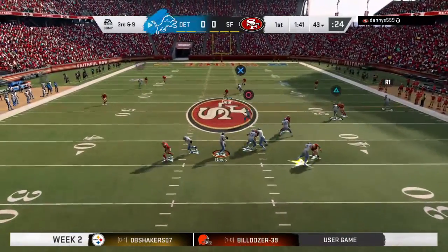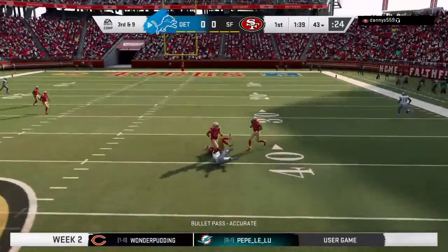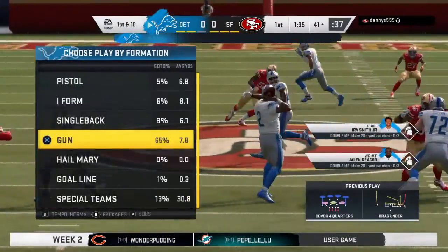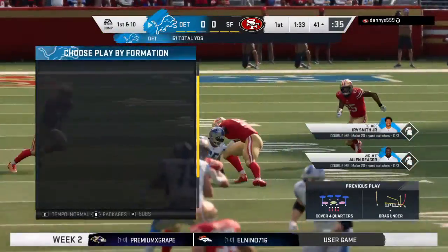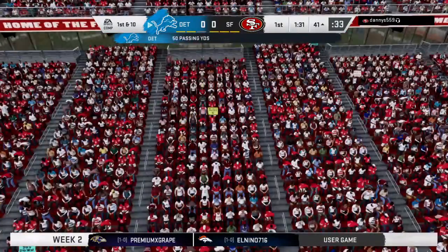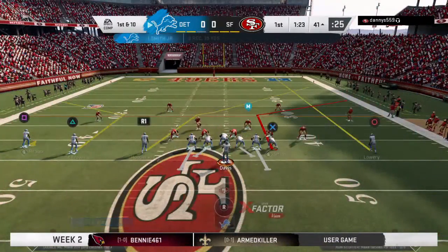Operating from the gun, Davis. The open man is Smith. 1st down, Detroit, 16 yards on the pickup. Well, sometimes our pregame meetings do pay off, don't they? What do the guys in the locker room call him? Well, they said it with a chuckle. They called him Old Reliable.